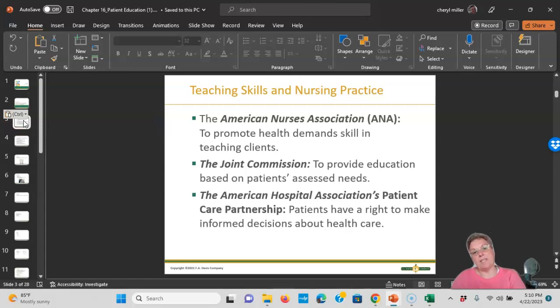Many times the patient does not make an informed decision because they do not have the risks and the benefits, the good and the bad and the ugly, about different decisions that they're making. So it's always our goal as nurses to make sure that they have all the information they need to make an informed decision before they withdraw or continue with care.